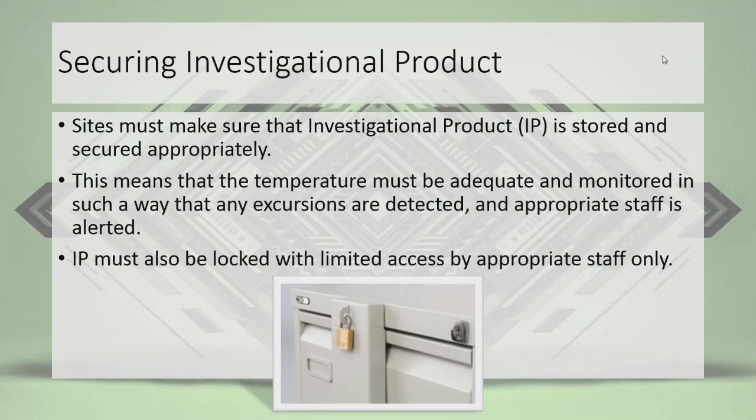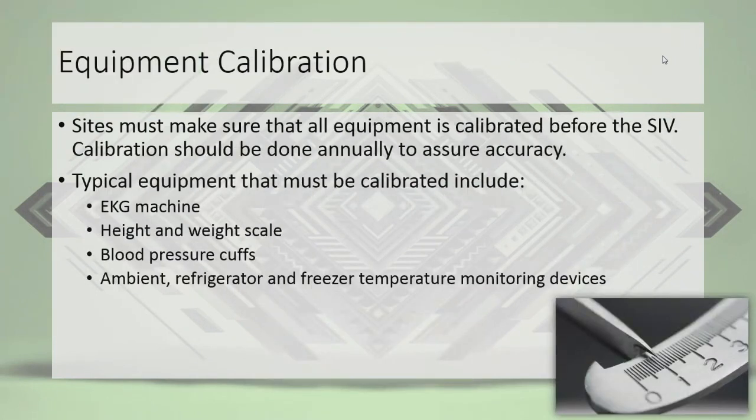Any other follow-up on this slide? Those check boxes. Yeah, there's one more, I think. Might be two more. Equipment calibration, everyone's favorite. Monitors will look at this also. They may even ask you for a log of your most recent calibrations of the equipment.